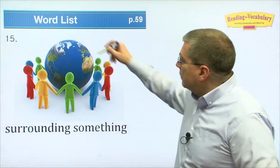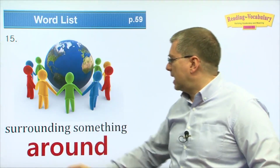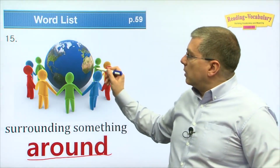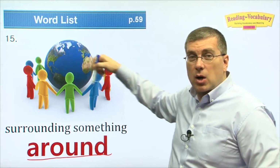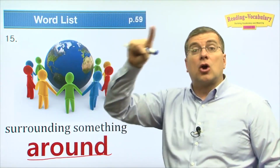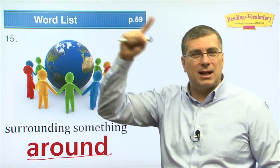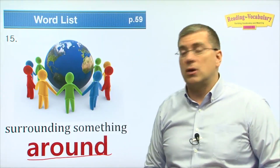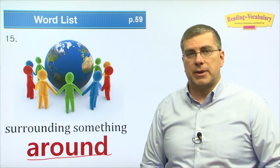Okay, next one, number 15. Surrounding something. If you surround something, what do we say? For that, we say it is around something. For example, all these people are around the earth. They are around the earth. There are many satellites around the earth. They surround something. There are so many satellites right now around the earth. That's how we can use our cell phones. So around, to surround something.